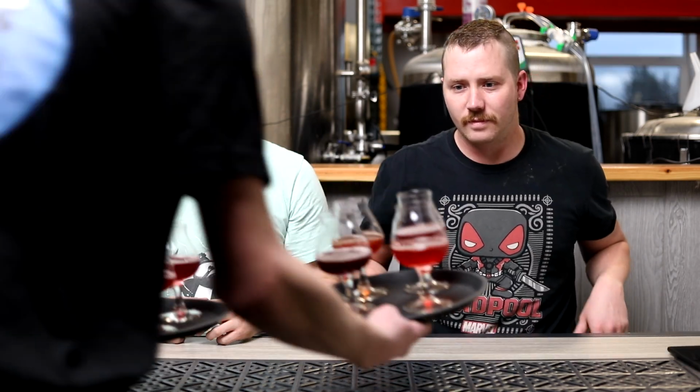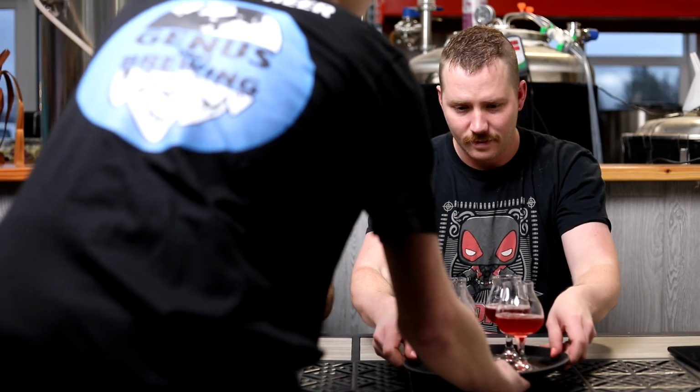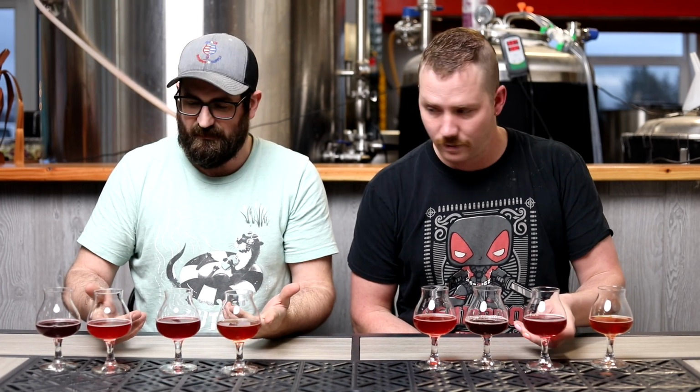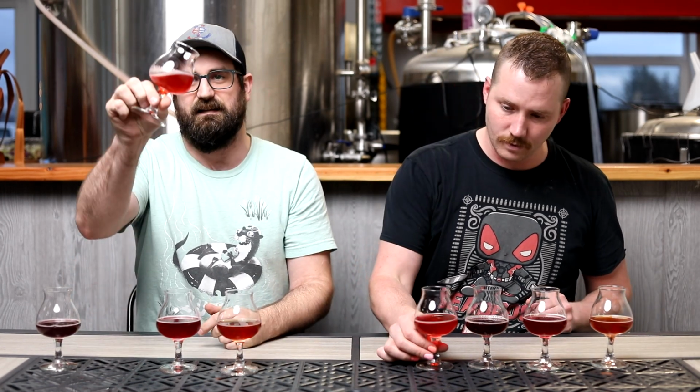Right. I can already pick out one. So we have our four fruited sours in front of us. Tim, which one should we dive into first? Looking at these, I'm going to make a precursory judgment. This one right here has a little bit of sherry to it. I'm going to say that number one is probably barrel aged. So I think 2 or 4 might be the best place to start. I agree. Let's start on 4. Number 4 looks the lightest.